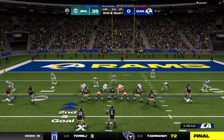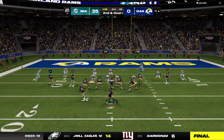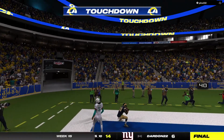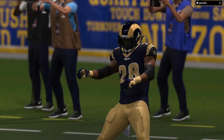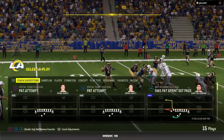Hey, red. Ready? Lance looking to throw it. And it's complete. He's got it in the end zone. Touchdown, Rams. An 11-yard touchdown. And the Rams are able to eat in just a bit to this sizable deficit.